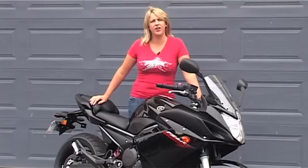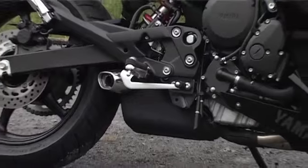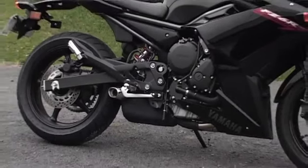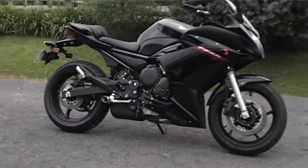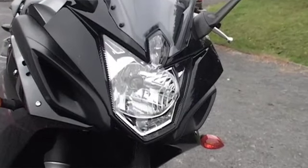As far as styling goes, Yamaha have hit the nail on the head. It's got a cool aggressive fairing at the front in black and it gives you a lot of weather protection. It also has an underslung exhaust which looks like it's come straight from MotoGP. I certainly don't think this looks like an entry level bike.